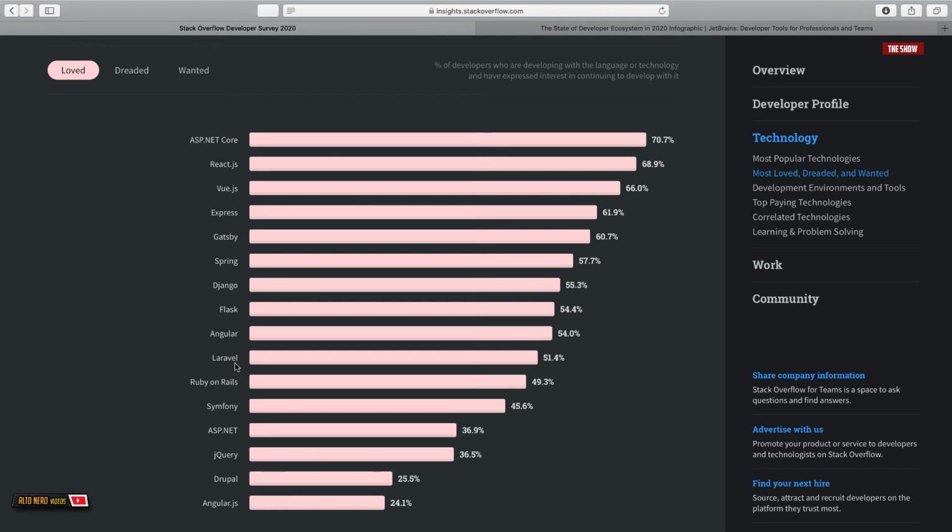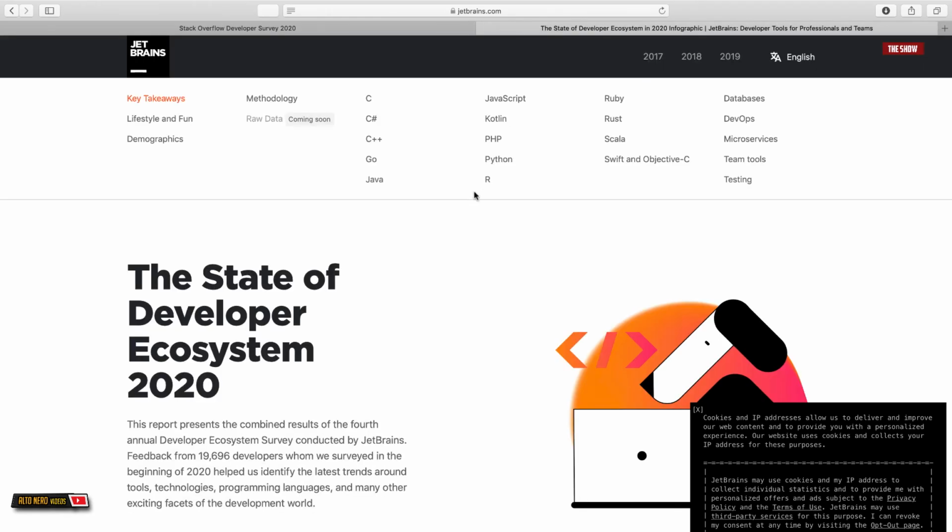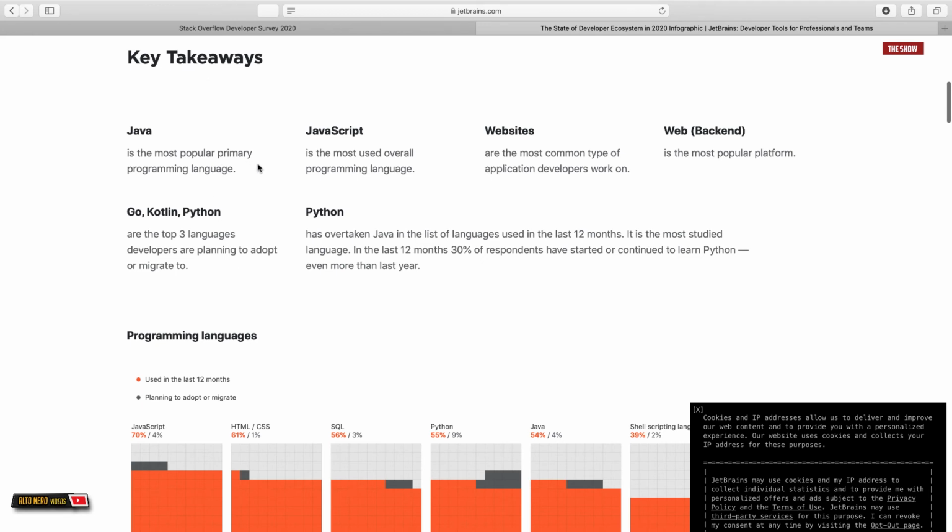which was taken by 65,000 developers. Now, if we go to JetBrains, JetBrains states that the most popular primary programming language is Java, and the most used overall is JavaScript, which confirms what we saw in the Stack Overflow survey. And then Go, Kotlin, and Python are the top three languages developers are planning to adopt or migrate to. And then Python has overtaken Java in the list of languages used in the last 12 months.